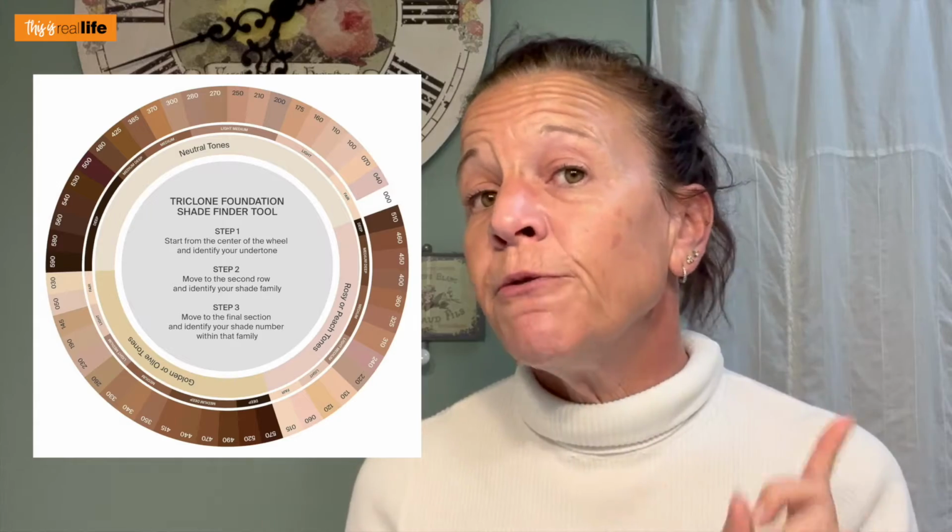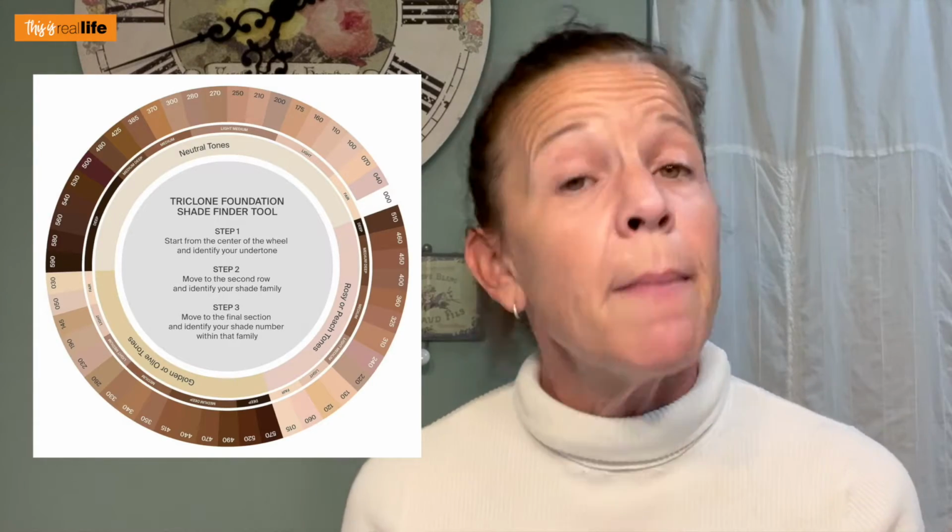Okay, so what is this miracle foundation and why is everybody going crazy over it? I don't know, but let's read what the website says. Now, this Triclone Skin Tech Medium Coverage Foundation comes in 51 shades, which is pretty amazing for a foundation. A medium buildable coverage, high performance, weightless, clean foundation infused with our proprietary fermented arnica. I don't know what that is.